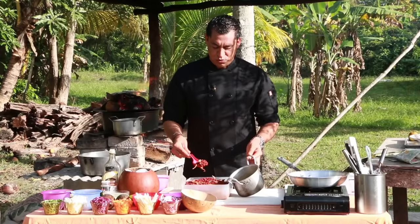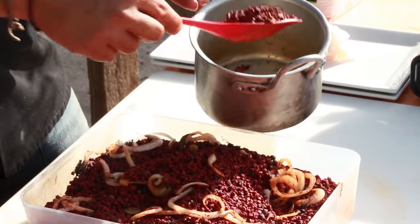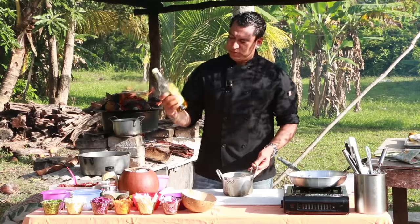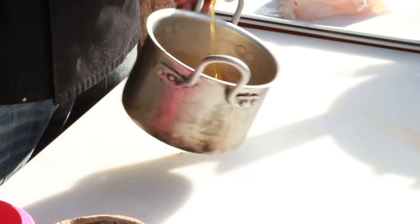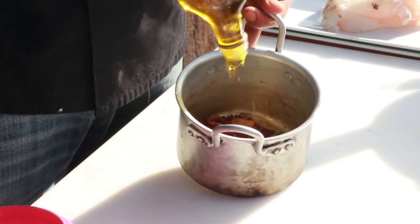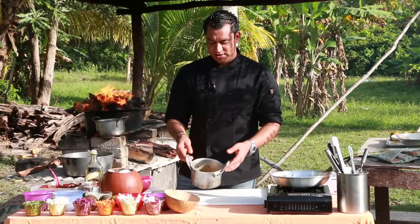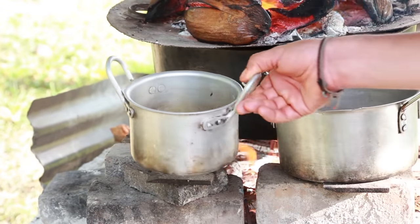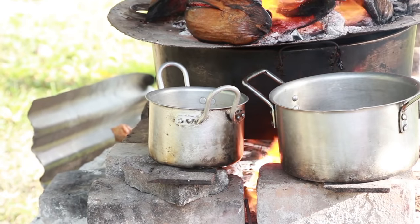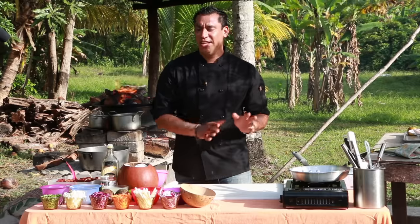So what I'm going to do is take this achiote, not a lot, and olive oil, and I'm simply going to cook this down to make an annatto oil. Put this on the fire and have it cook gently for 15 to 20 minutes, and then we're going to strain it and make the annatto oil. Remember, we made the tortilla already, and I ground the corn, we have that ready.